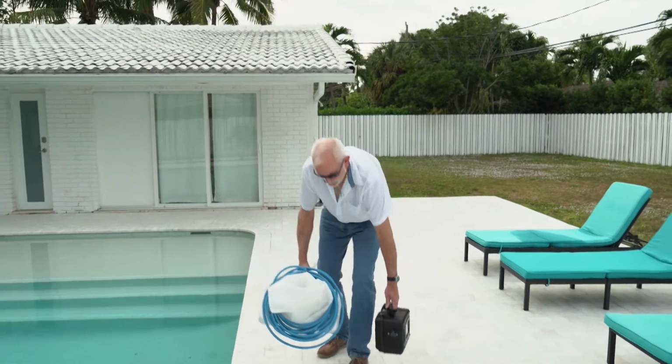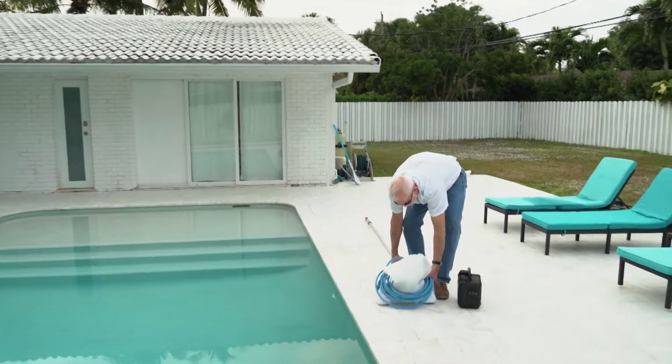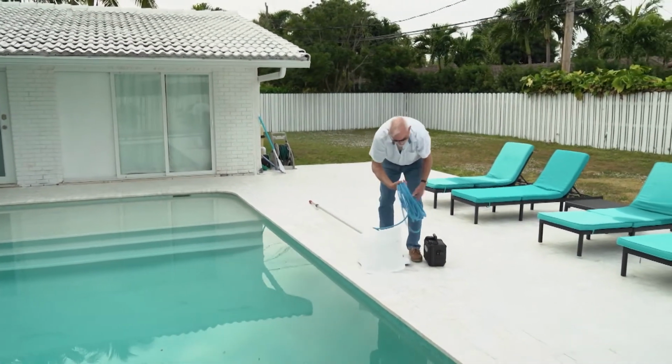And it allowed us to clean so many more pools so much faster, where before we were cleaning maybe 10 pools a day, and now we're able to clean 20 and 25 pools a day. In 1995, I started using the Power Vac system. Power Vac system has made my life and the life of my employees a whole lot easier.